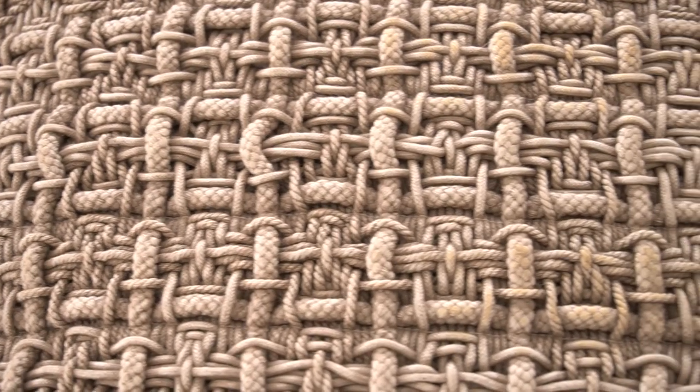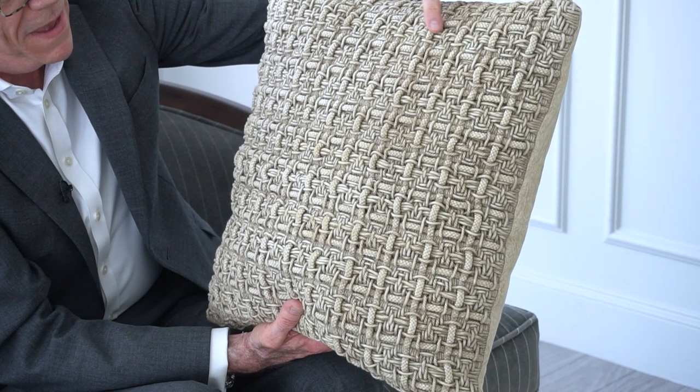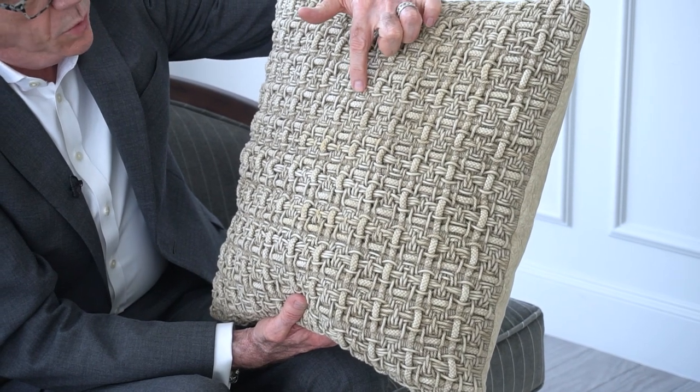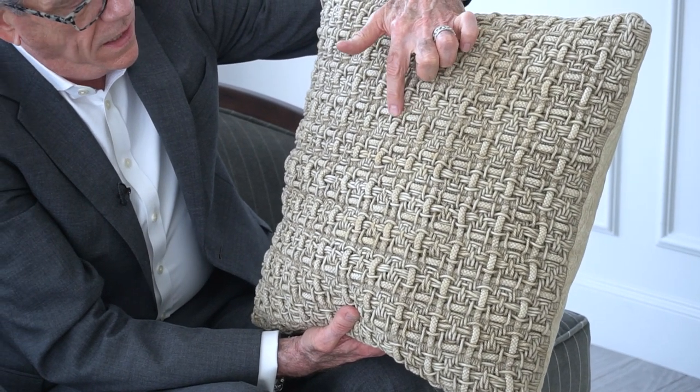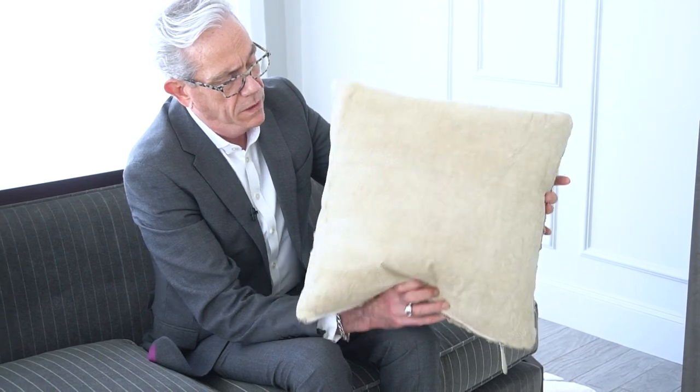Again, there's just so much detail to the weaving technique used on the surface with these macrame threads. And the macrame threads are all different widths and twists and straights, and it just creates a whole rhythm on the surface of the pillow. Again, the back of the pillow is a nice stonewashed chambray fabric.